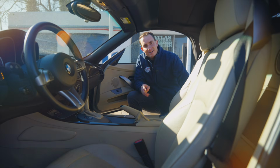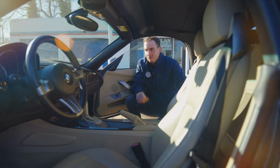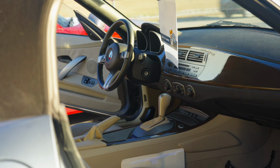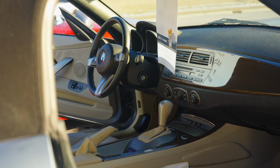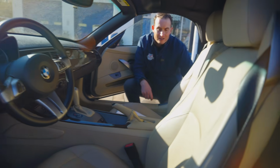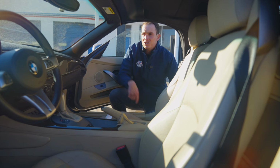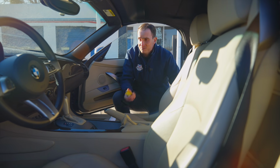Moving to the inside, it gets even more simple. The dash, you either had nav or non-nav. As you can tell, this is a non-nav unit. If you had a navigation unit, by now, almost 20 years down the road, those screens have become dull, faded, cracked, non-operating, don't come up. There's an easy fix for that. Crutchfield has a lot of different radio retrofits that you can fit in to bring it up to 2025, 2026.